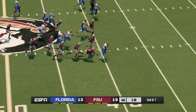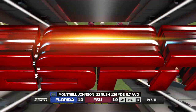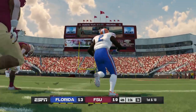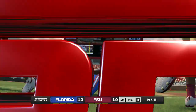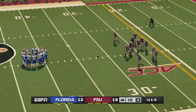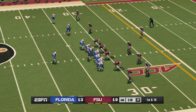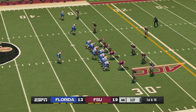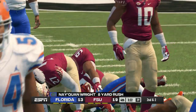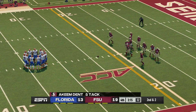He's at midfield. He's at the 40. And they finally tackle him at the 32-yard line. From the 32-yard line, it's first down. He gets to about the 24-yard line. A nice job by the offensive line, and they pick up a gain of 8. That makes it second and 2.